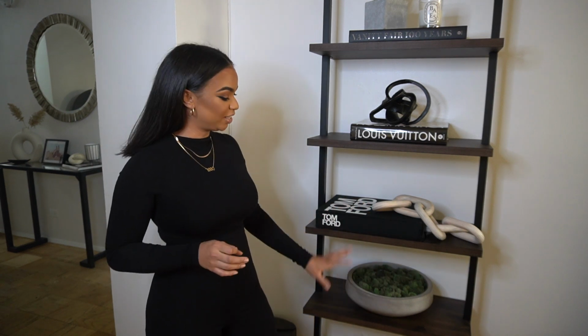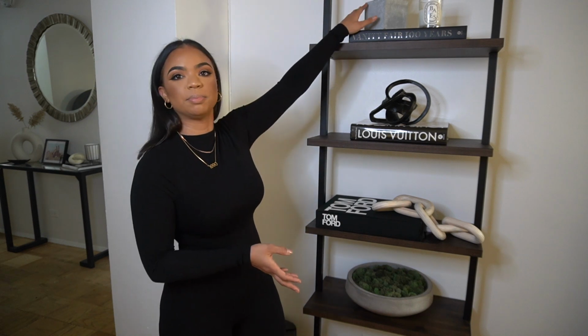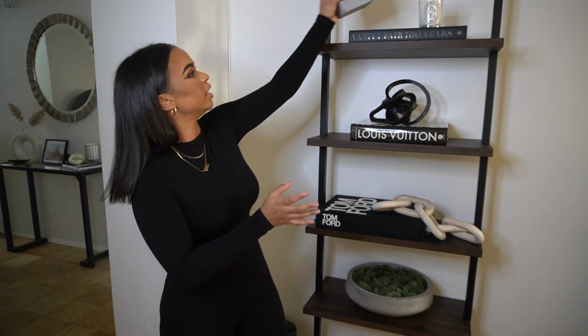But this is a literal RH dupe, an exact RH vibe, and I love how it looks. I think I might switch it up sometimes and put it on my coffee table, but I love how it looks on the shelf, and also with the plant on top here. I love how it's concrete and greenery, it all goes together really nicely.